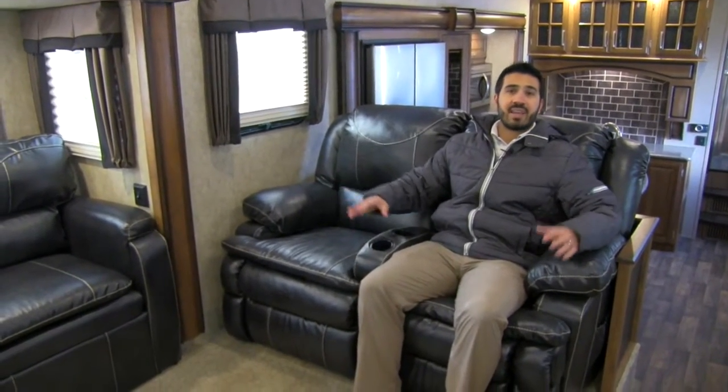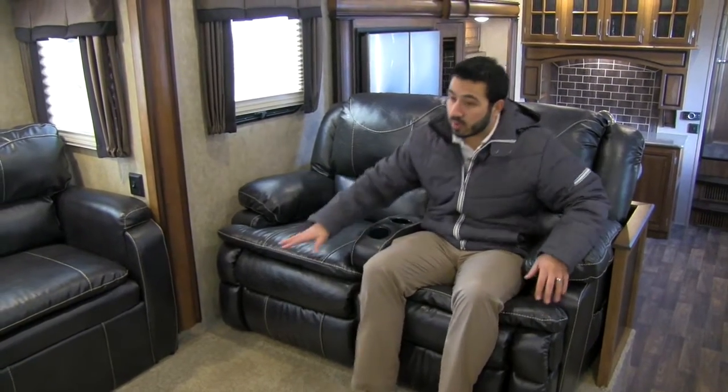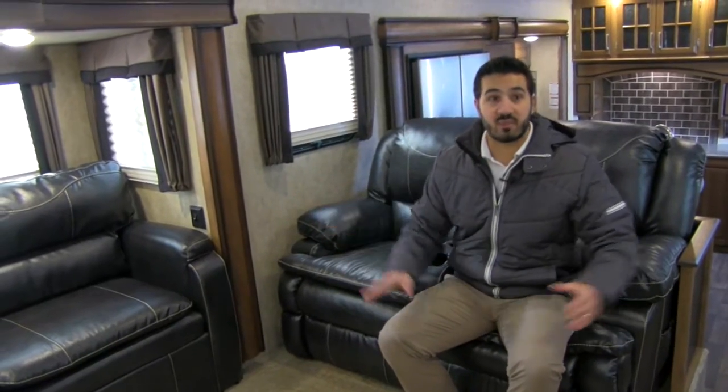You can recline, put your feet up, kick back. You have a couple of cup holders here to have a drink, and it's just exactly where you want to be when you're camping. So great entertainment up here. I really like it. If you have additional guests for entertaining, it really creates great conversation in this space.